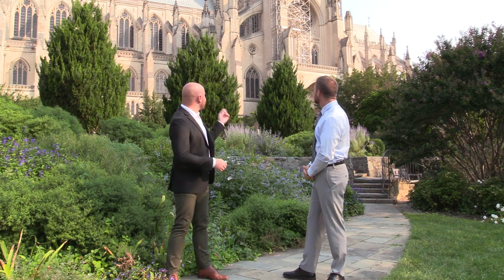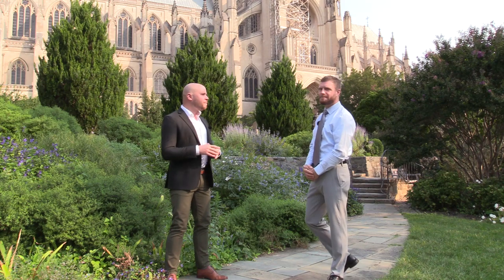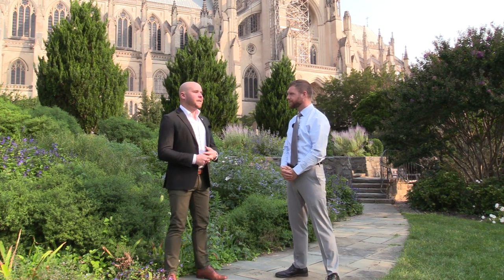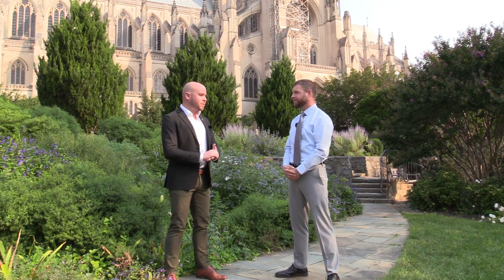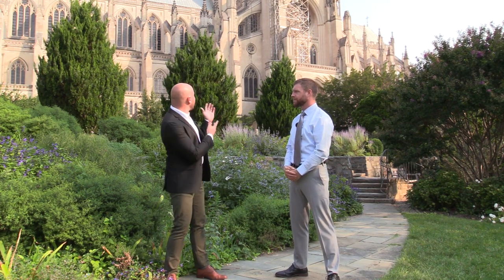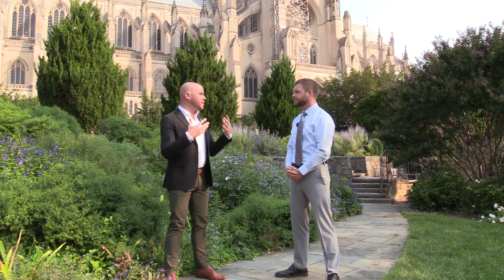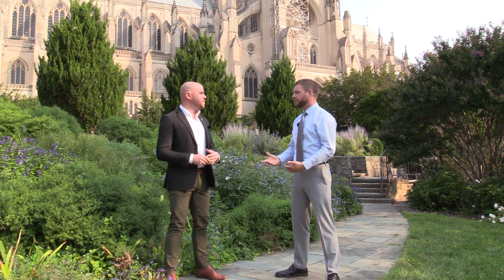Yeah. So you might also notice some of the scaffolding. About a decade back, we had a not very good earthquake here in Washington, which sent, obviously, a lot of buildings in need of repair, from the Washington Monument all the way up to the cathedral. And so the scaffolding has been there ever since as stonemasons and workers try to get the cathedral back in safe position, but also in its original beauty. Now that I can imagine would take some time.